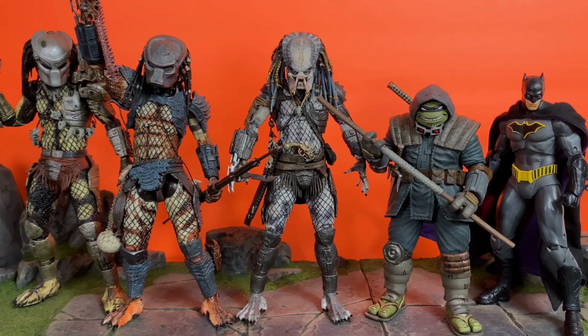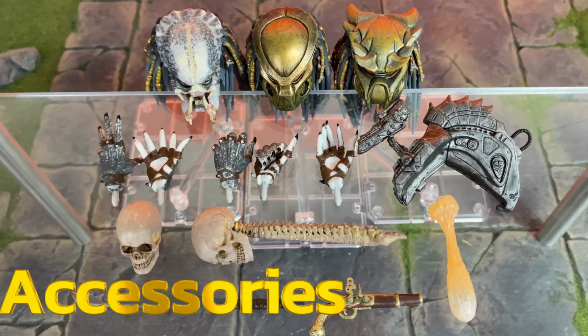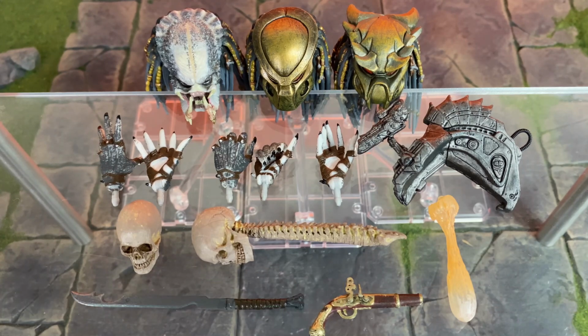Now let's move on to the accessories. Moving on to the accessories here, we get a ton of greatness. With Elder Predator here, you can see a bunch of alternate head sculpts, hands, plasma caster, blast effect, gun, sword, and then some trophies, as serial killers would put it. Because Predators are pretty much serial killers.